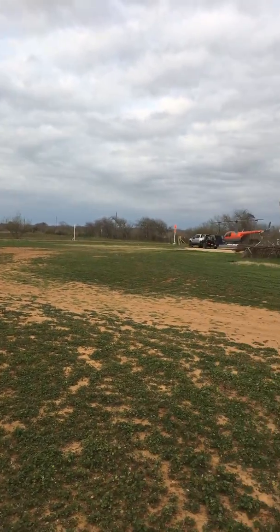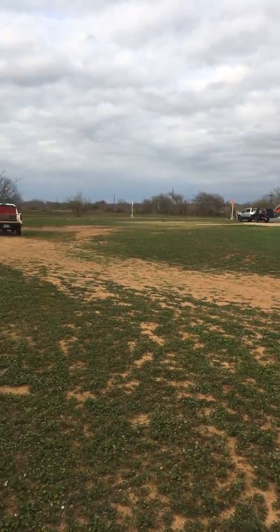There goes my neighbor with the helicopters. I told you he's got helicopters. Now he's bringing them over here for now.